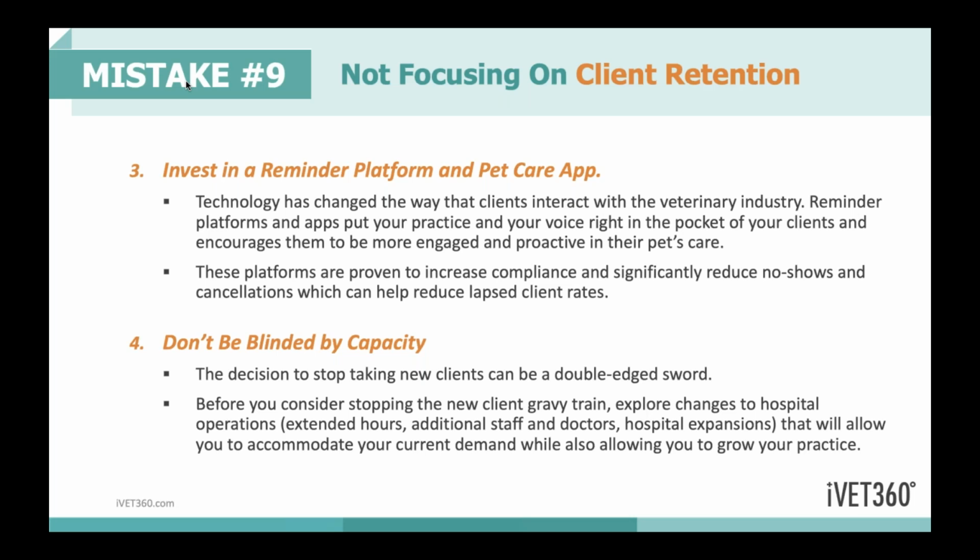Another suggestion is invest in a reminder platform, right? Technology has really changed the way that clients interact with the veterinary industry. And we know that 80% of them, again, are on their smartphones. So reminder platforms and pet care apps really put your practice and your voice right in the pocket of your clients and encourage them to be more engaged and proactive in their pet's care. It's also proven to increase compliance and really significantly reduce no-show and cancellation rates.